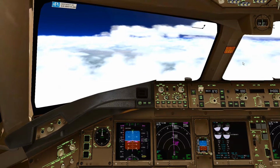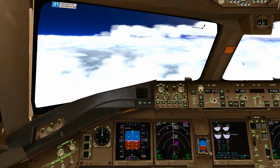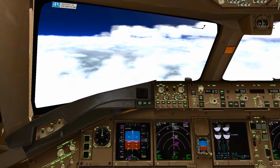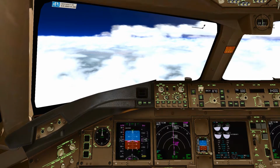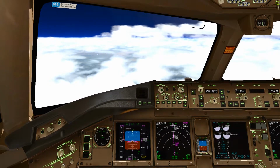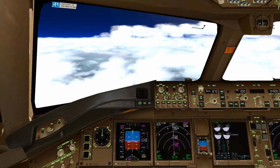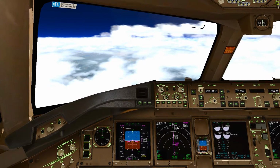Alright guys, I am back, near the top of descent of the aircraft, and our top of descent will be at the next waypoint, STUM. We have been flying for about 8 hours and 30 minutes.